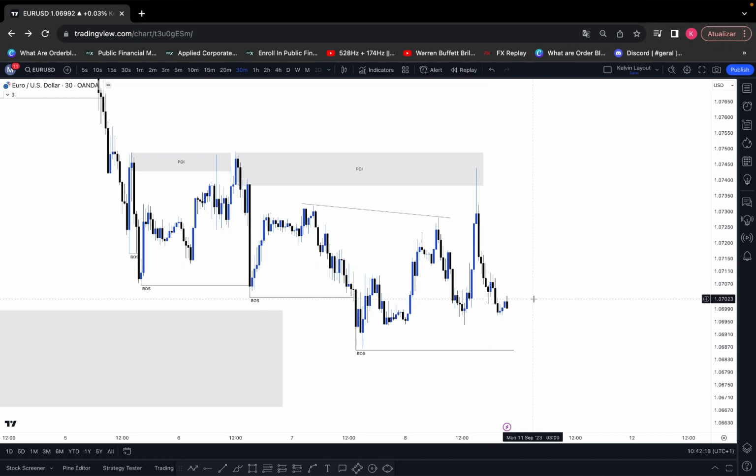Because the M30 is still bearish as far as we can see. So for me, in order to buy, at least I need to see price breaking above this previous structure high, and then we see the structure shift from bearish to bullish, right? So that's basically it on EUR-USD.